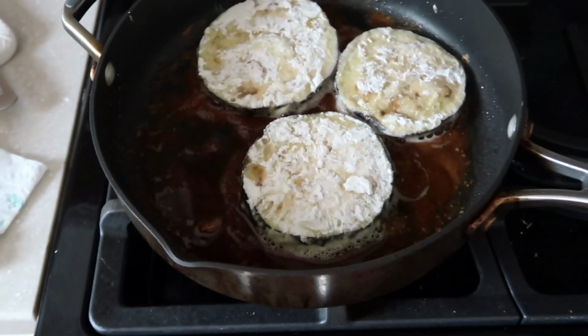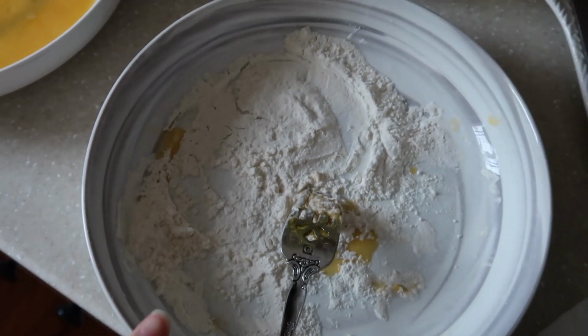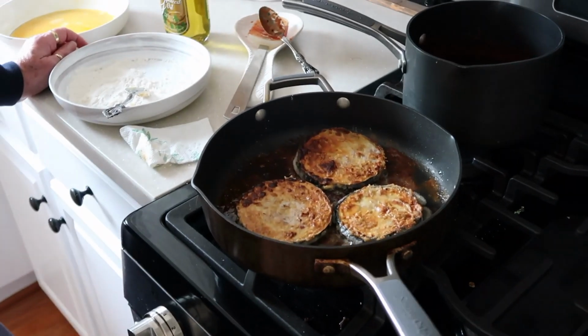So there's the sauce that she made. So good. This is like one of the best meals ever. So quick, so easy, so healthy. And you can use any kind of flour you want. You can use gluten-free flour or whatever. So, yep, delicious. Okay, there's one more tip.